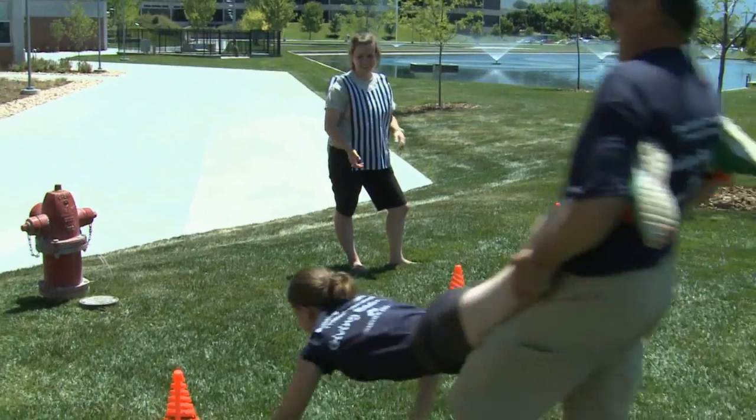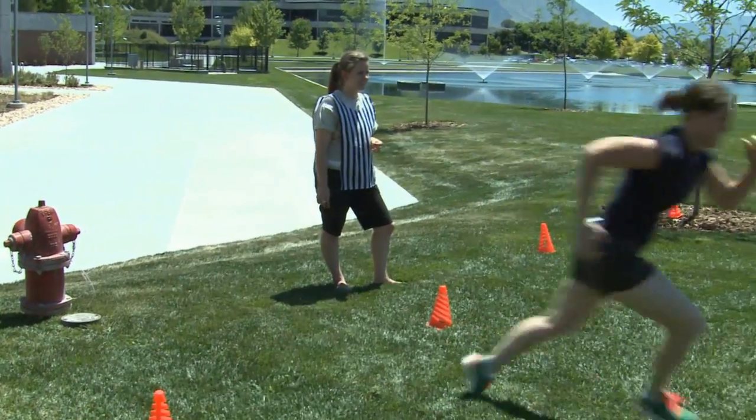This class has given me real world experience, because this is something I've never done before. I've never helped out with a fundraising event, and it's something that I'll probably be doing for the rest of my life, because I'll be working in nonprofits most likely. So just getting real world experience.